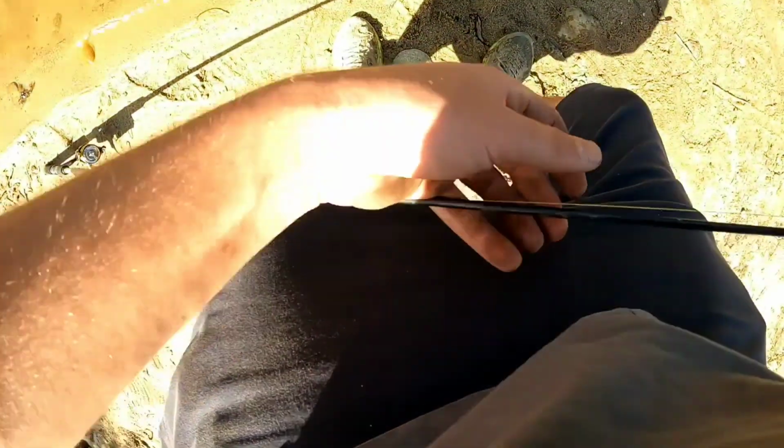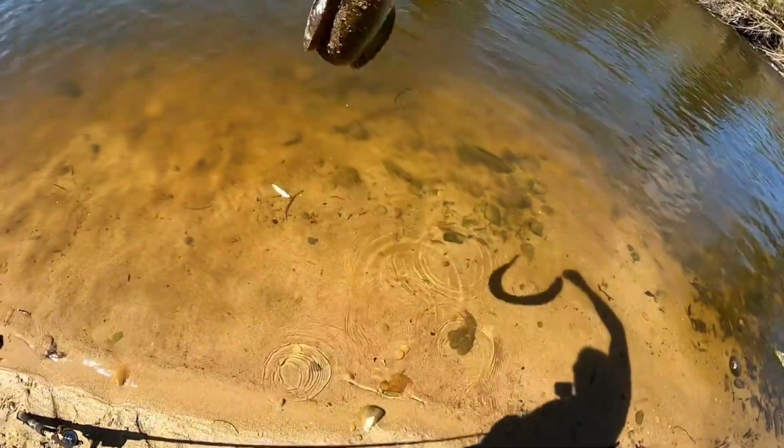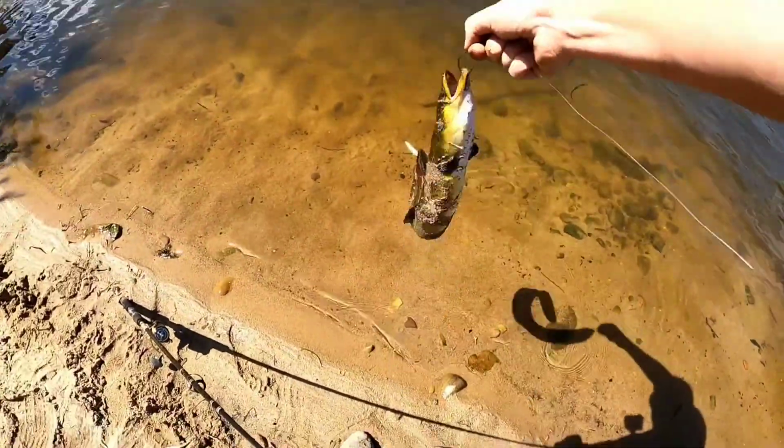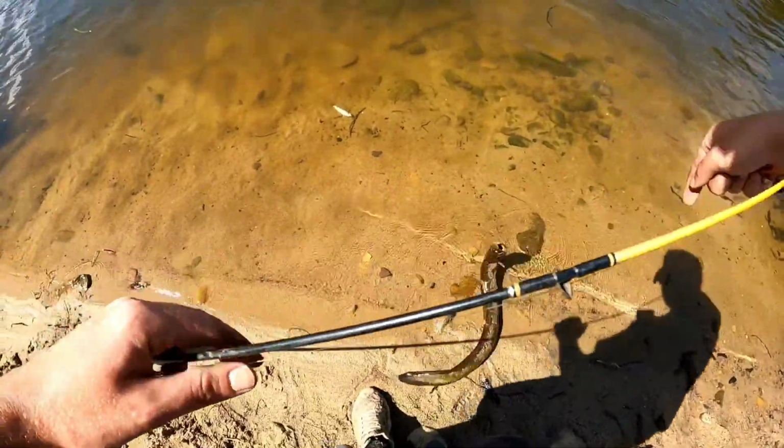I'll go ahead and see. They're hard to get off, these eels, and I don't want to get bitten. I've been bitten before. It actually hurts quite a lot. So that's the eel there. There's his bit of bait down there that he's left behind. Gee, this guy's still so lively.